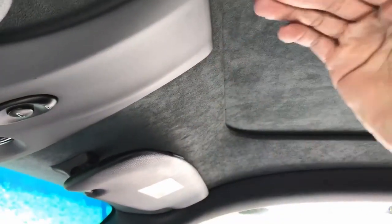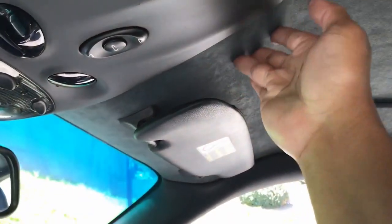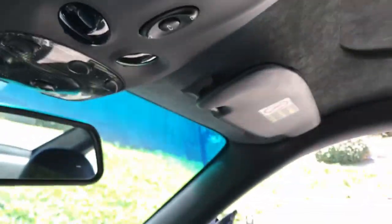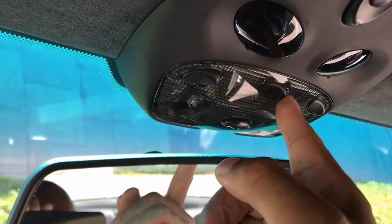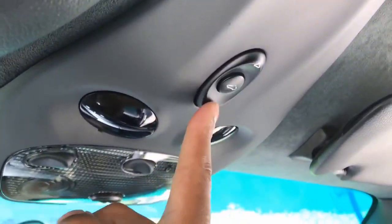And then up here we have a sunroof. It doesn't have a moonroof, but has a full sunroof that opens up. This is suede, which is really cool. I really like the suede roof. It gives it kind of a cool look. It's very different. Got my garage door opener, and then up here you have the different lights. These are just the various dome lights. Got the sunroof control.